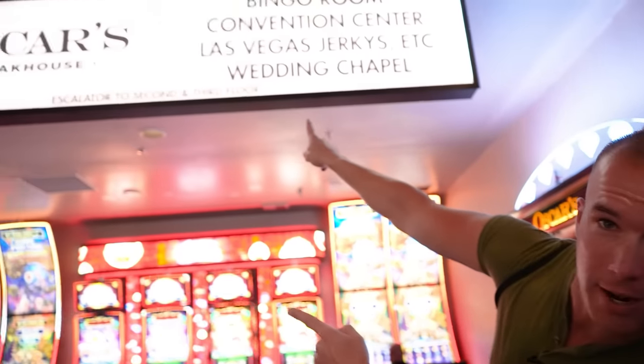Although there's plenty of action down here on the main floor, they even have more stuff you can do right upstairs on the second level.